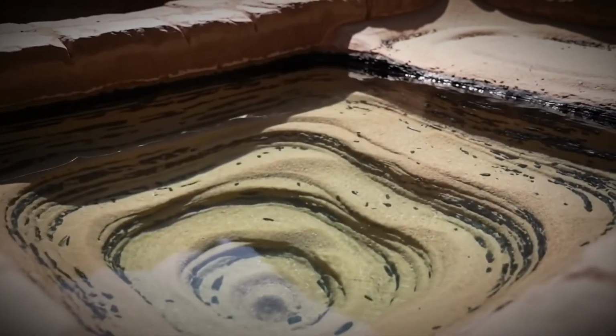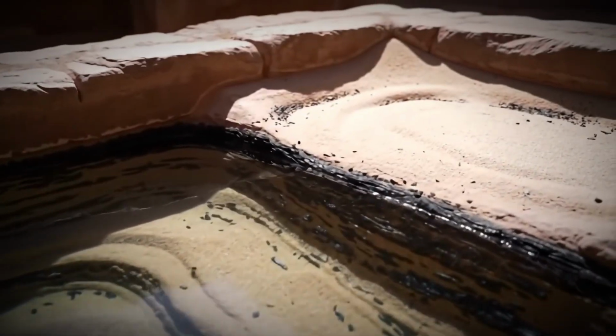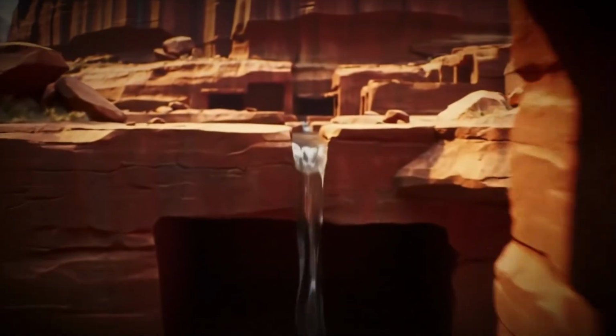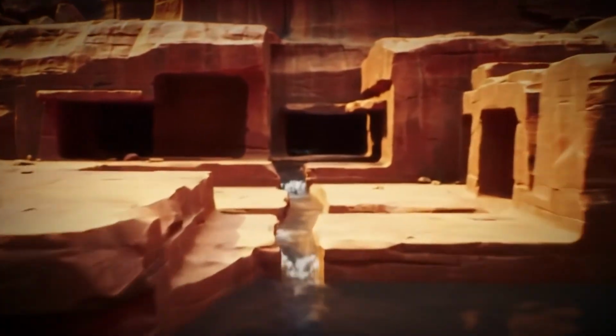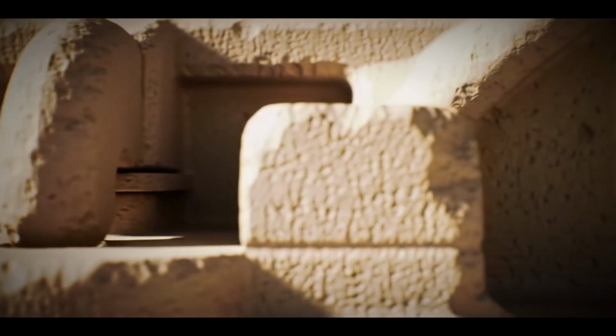Modern measurements have confirmed that the gradients of Petra's aqueducts follow mathematical principles that ensure optimal flow with minimal energy waste. They achieved this without modern precision instruments, relying solely on careful observation and empirical knowledge passed down through the generations. A particularly notable aspect of Nabatean engineering was its environmental sustainability.